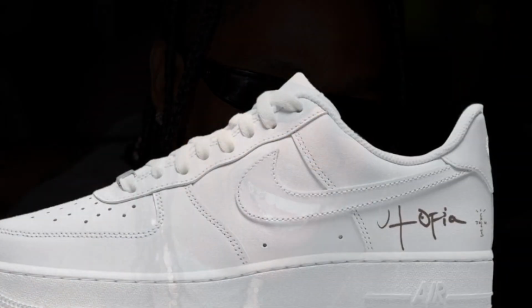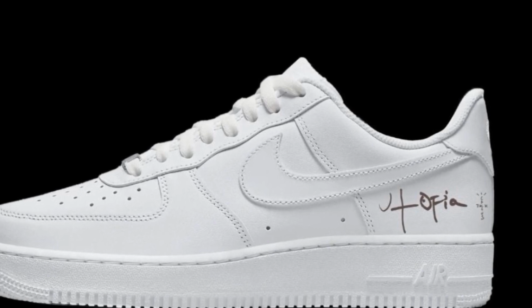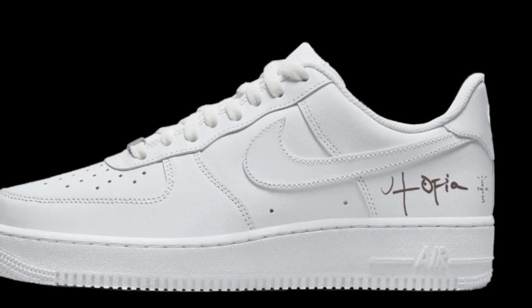If you made it this far, let me know what your favorite song is off of Utopia, and what do you think about these new merch pieces? I'm kind of sad for my wallet because I'm going to be forced to buy some more of these and I'm not going to be able to pass up on them, but I'm happy I have the opportunity to do so.